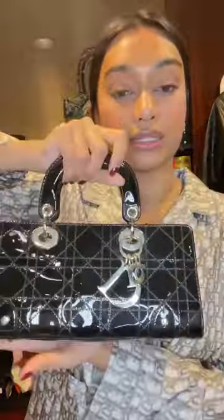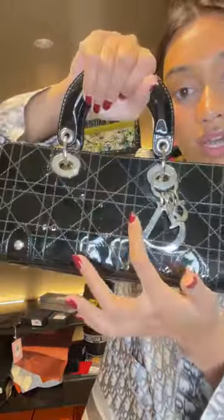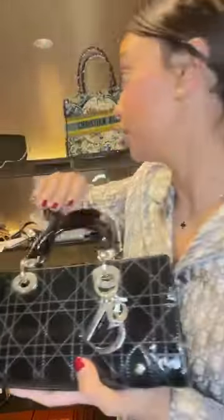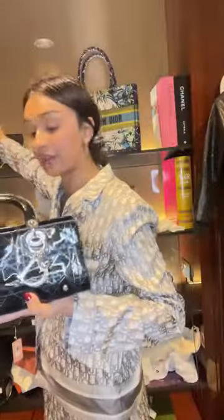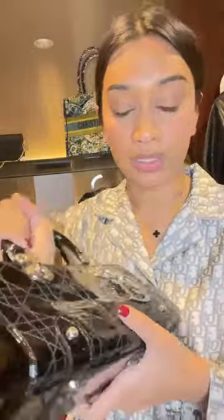This is, of course, the D Lady Dior, so it's more longer. Again, it's got the cannage detailing that you'll find in a lot of the Christian Dior pieces like this. They are very famously known for doing this stitching, guys. Now, this is Patent. Patent is the best leather to wear in winter. It doesn't get sticky. I think it looks super nice as well.